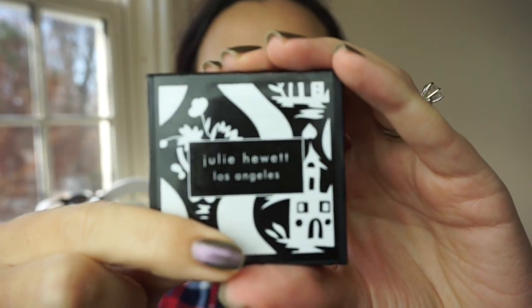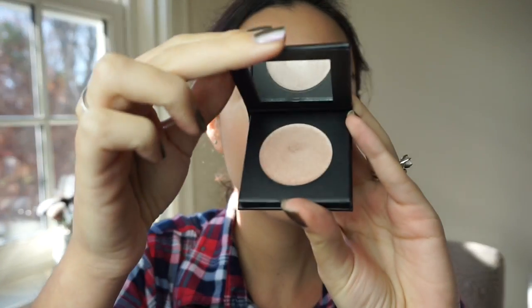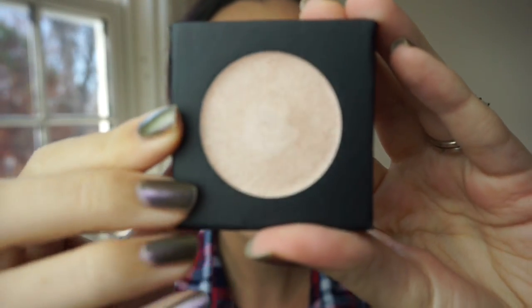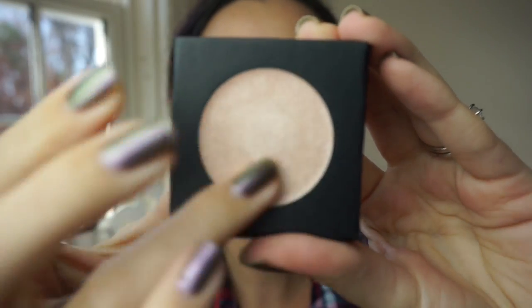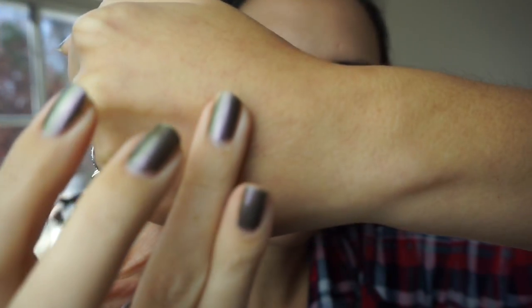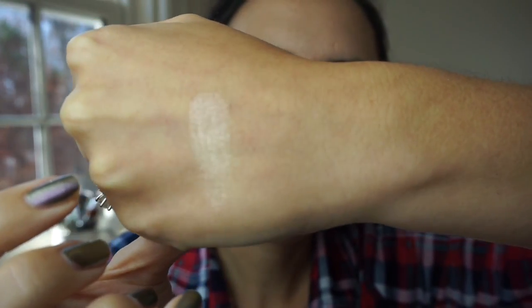Next, I'm going to test out this highlighter from Julie Hewitt. Look how cute this packaging is. Isn't that pretty? It has a little mirror inside. And this is what it looks like. It's called Goldie Shimmy. And it is a cream. Probably should have put this on before I put on those powders. Here's a little swatch for you. It looks really pretty. Nice and shimmery.